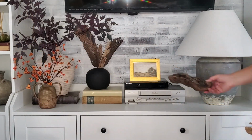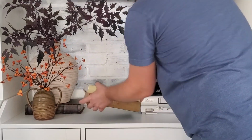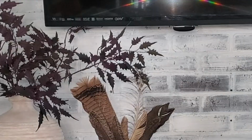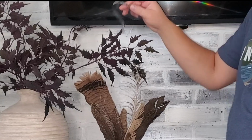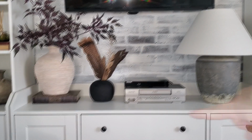Next, I wanted to address the DVD player and the VHS player. So first I had to start clearing some of the stuff off so I could get a fresh start. And what in the world, you guys? I never noticed this, but there's a sticker on my TV. It's been there like 10 years. Okay, that's going. Bye.